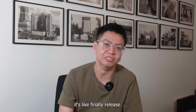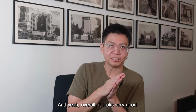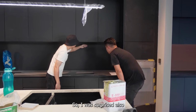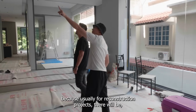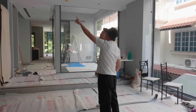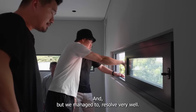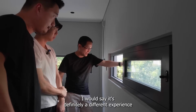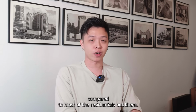It's like a finally release, finally we completed another project, and overall it looks very good. I was surprised, because usually for reconstruction projects there will be a lot of unforeseen things, like zinc structures and beams protruding here and there, but we managed to resolve them very well. It's definitely a different experience compared to most of the residentials out there.